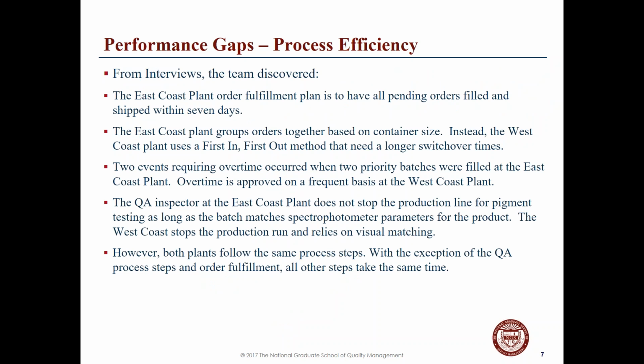The East Coast plant order fulfillment plan was to have all pending orders filled and shipped within 7 days. That worked out for them. However, when you look at the West Coast plant, the first in, first out method took longer and switched over time, which really impeded their progress. Also, the biggest one was the QA inspector not wanting to stop the production line for pigmentation testing. That was pretty much the death knell to the productivity level, to how quickly they could process their orders, and to being able to be successful at what they needed to do.